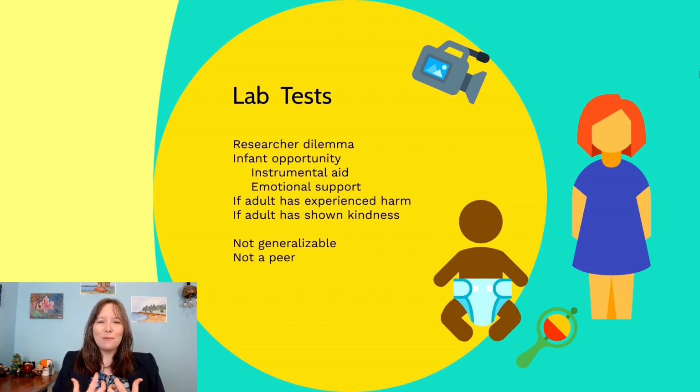We've also seen this paradigm used where perhaps the infant doesn't pass on the object, but perhaps the researcher is frustrated, and we try and see if the infant will offer them emotional support and consolation. And we actually do find that infants tend to offer them consolation and support, or they'll cry with them, or they'll crawl to them and comfort them.